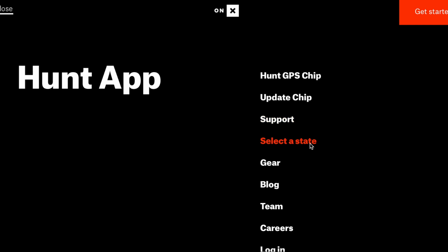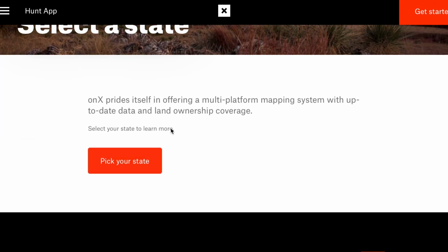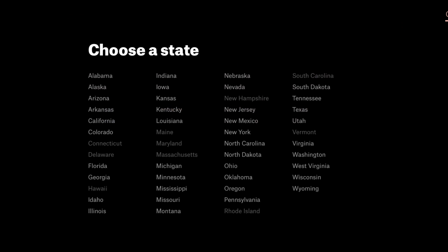Two more things I want to highlight: when you go down here to select a state, you pick your state. Look at the states that they have. I can't count, especially to 50, but there's a lot of states, and I'll show you here in a second what you can do within these states once you choose your state.